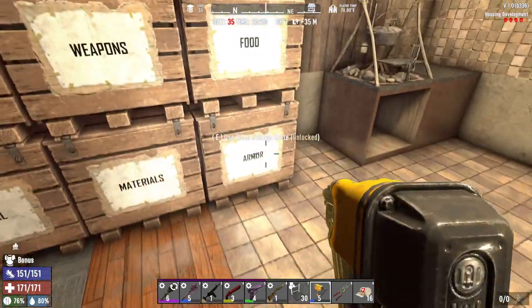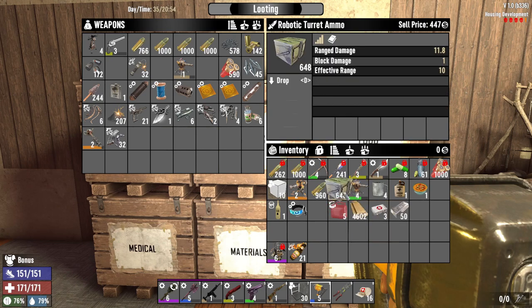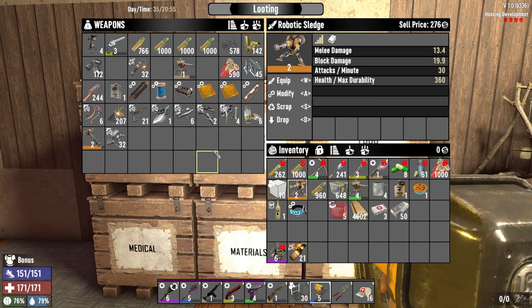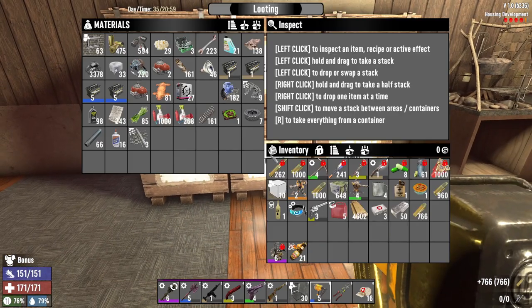We were low on 7.62. Oh gosh, we don't have any 7.62. Yikes. We only have 648 robotic turret ammo. We have our robotic turret. We have our sledgehammer. Yeah, we're going to have to bring the 44. Get the 44 ammo. And bring the 44 ammo. Oh gosh. We got to hurry and get over there.